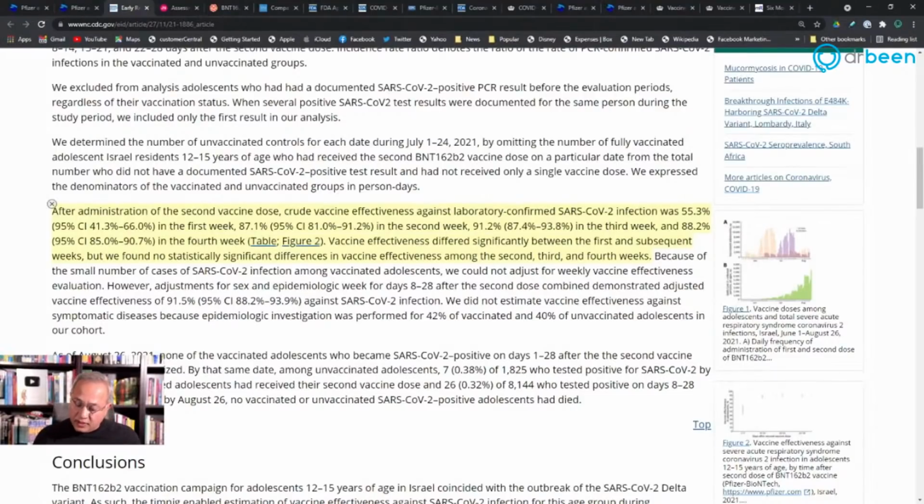So back here. Crude vaccine effectiveness against lab-confirmed SARS-CoV-2 infection was 55.3%, and the range is 41.3% to 66.0% for the 95% confidence interval. In the first week, this is important, first week, 87.1% in the second week. So you've given 2 shots, and then now you're measuring the efficacy, and during the first week, 55.3%. During the second week, 87.1%.